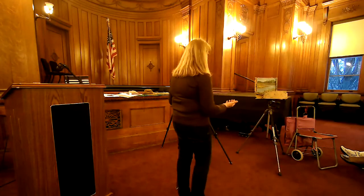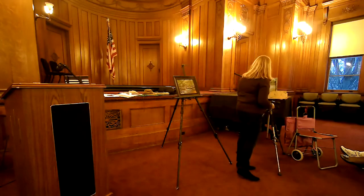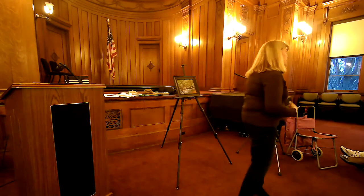But it was a fun day out. The water was beautiful. There's a lot of really nice colors in the marsh and wonderful greenery in the distance. So it made a really nice painting.